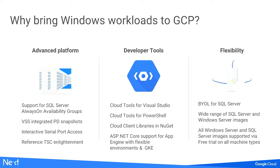We have tools, the interactive serial port access. You have tools for Visual Studio, PowerShell. All the .NET developers in the room have ample support to write their ASP.NET or ASP.NET Core applications on our platform. In the same spirit of flexibility, customers ask me, I have existing licenses for SQL Server. Can I bring them on? Yes. You can bring your existing EAs with software assurance over to GCP.